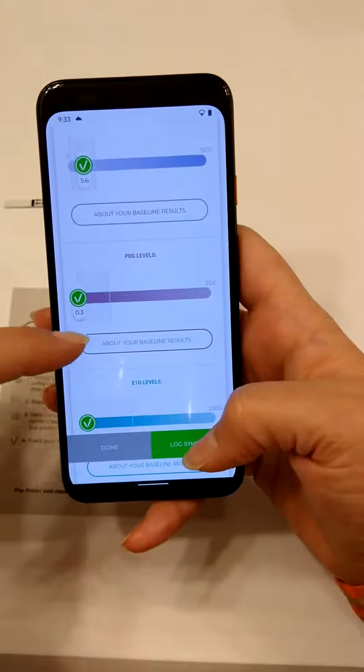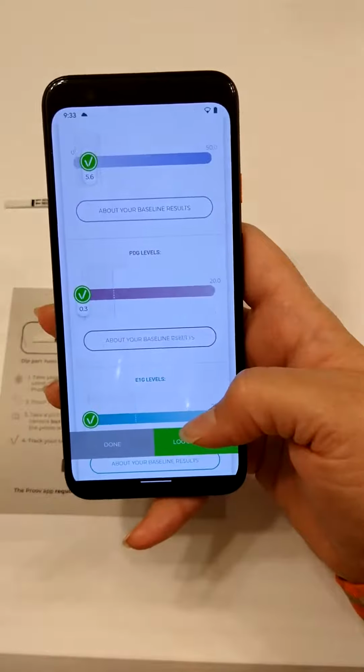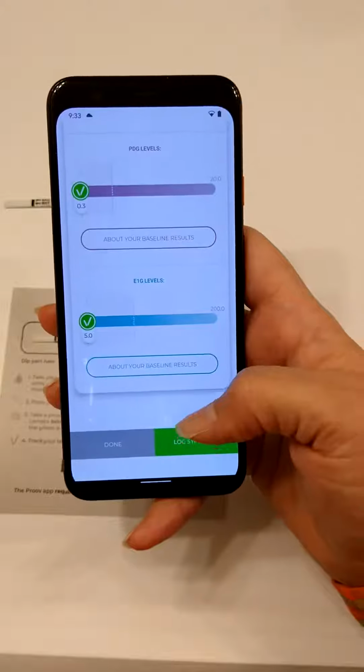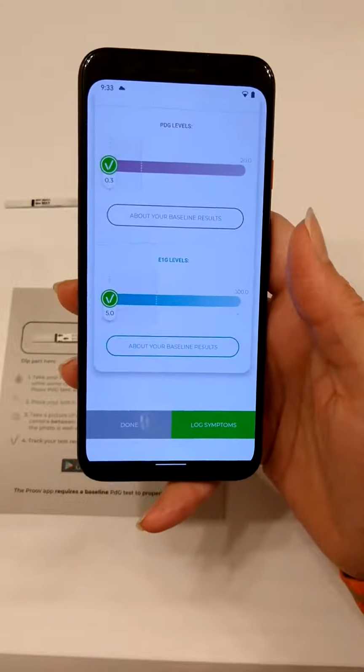PDG levels are low, again in the green zone. You want them low, I have not ovulated yet. And then E1G is also low, so these are good, amazing baseline results.